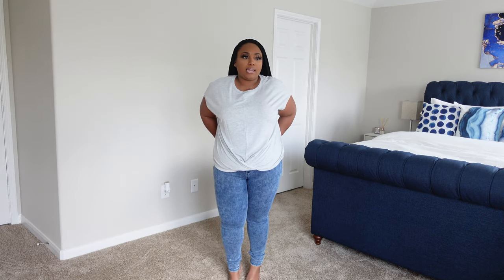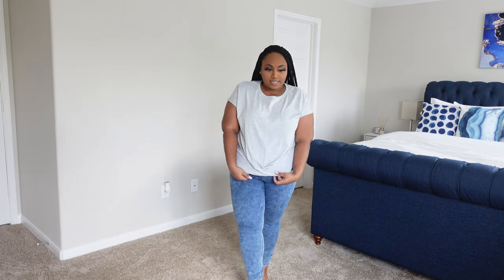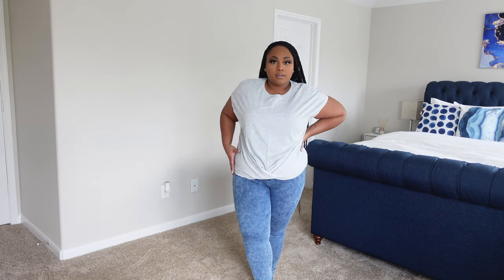Cute. I love it. Okay guys, this is the last outfit. So cute. These are Time & True jeggings. This is a size 16. These were like $12. So freaking cute. I love them. They fit good. They have pockets. They just look really, really cute. It's like the stonewash. The top is an extra large and it was like $12. I love this detail, the little criss-cross thingy. Look how adorable this is.